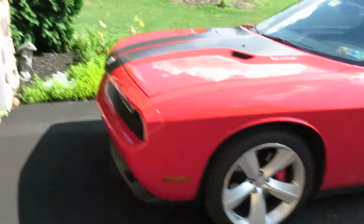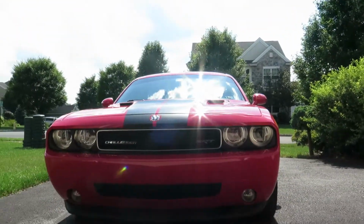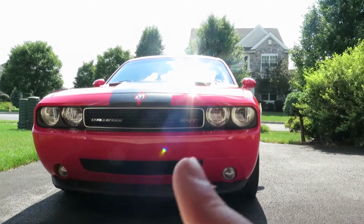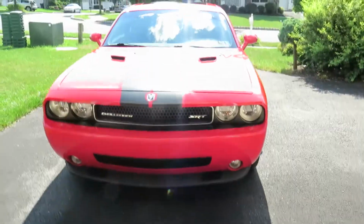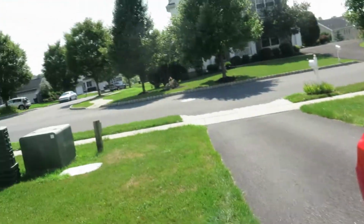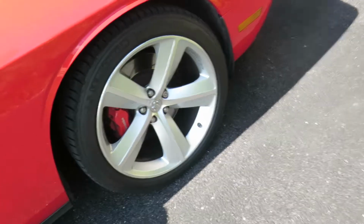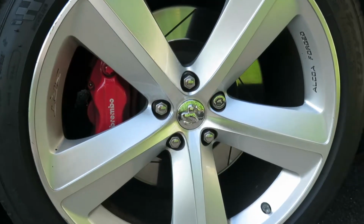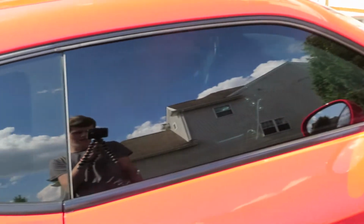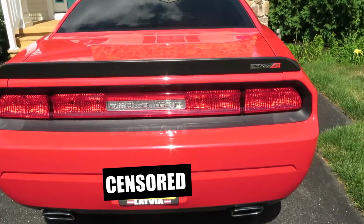It's a Tour Red. That's what the color from the factory is. Can't really see because of the light, but the SRT logo is right there. It's got 19-inch alloy SRT wheels, straight from the factory, with these massive Brembo brakes. And it's got tint on it, which is probably very illegal, depending on the state you're in. I'll edit that out.